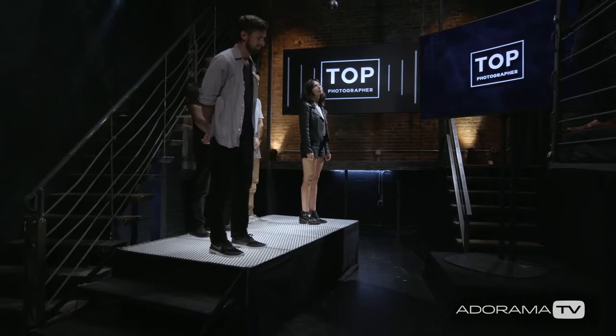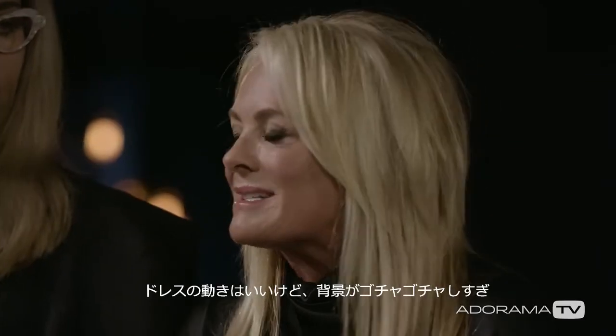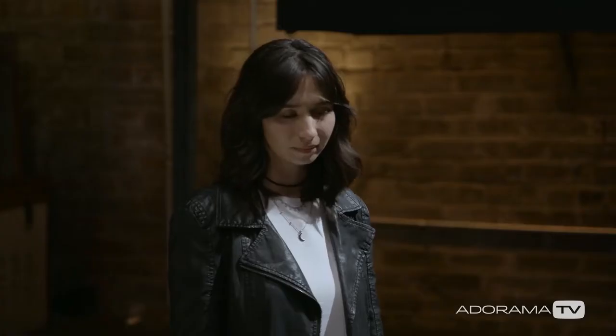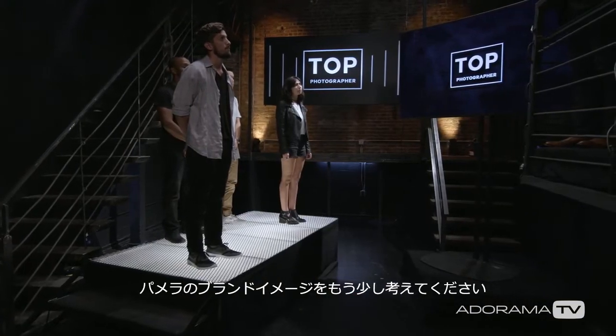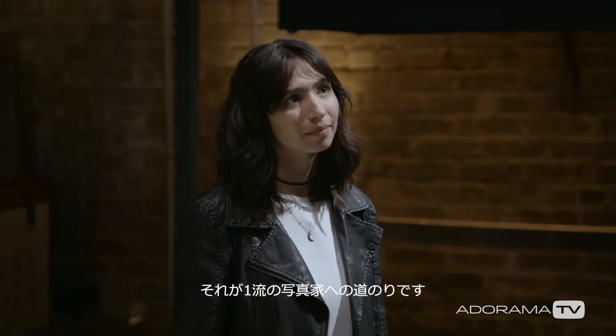Roxy, will you step forward? Chris, please step forward. Pamela, talk about Roxy's photograph, why it didn't work for you. I wanted to see more of the dress. Too much background and not the right background. You stuck to your style, and I can see it in the picture, but you have to be aware of your client. I can see it in that campaign, but not for Pamela Rowland, and that is not a top photographer.